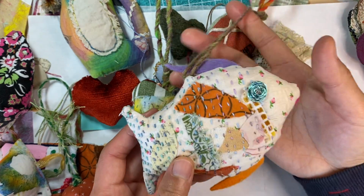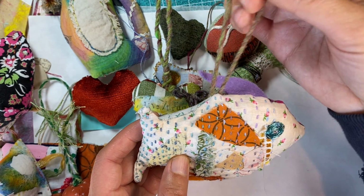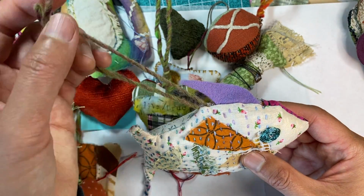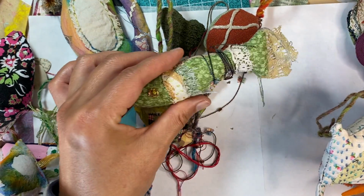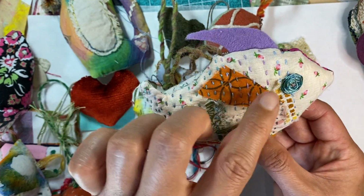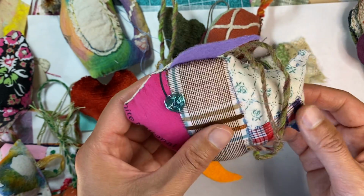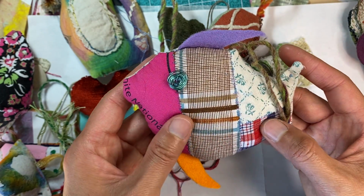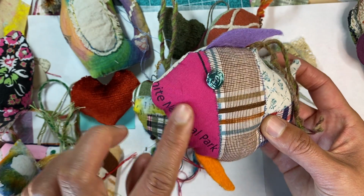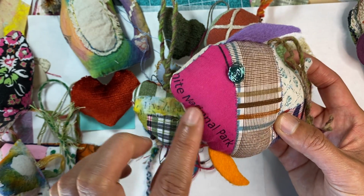So this is a very recent one, finished it yesterday. A bigger angelfish. I thought, the thing that this doesn't have is fins. So I added some felt fins, these wire eyes. These are all salvaged fabrics. These from my childhood home. This from a bandana that I got from volunteering at Yosemite.